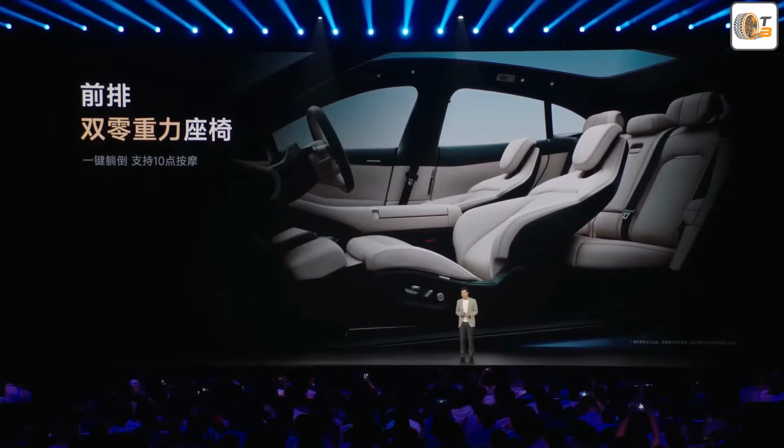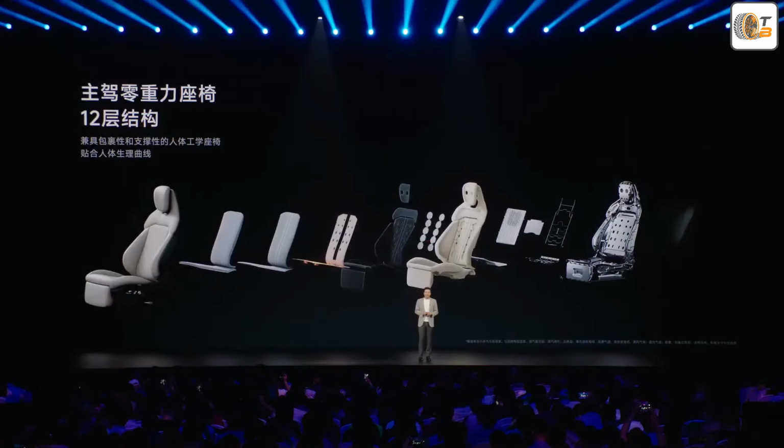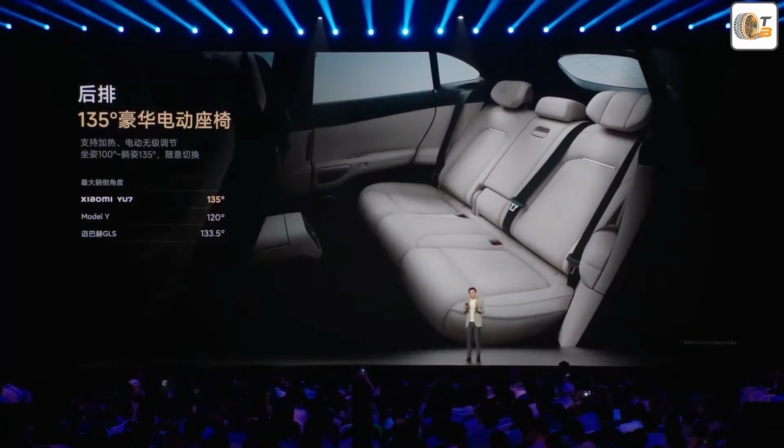For those who love driving, having a driver zero gravity seat is perfect, isn't it? During lunch breaks or while waiting, you can just lie down and take a good rest. Very thoughtful, isn't it? And the driver's zero-gravity seat has a 12-layer structure. Pressure-relieving memory foam ensures comfort and softness, high-density foam provides solid support, and the Nappa leather wrap offers an extremely fine touch. So even driving it yourself, it's very comfy.